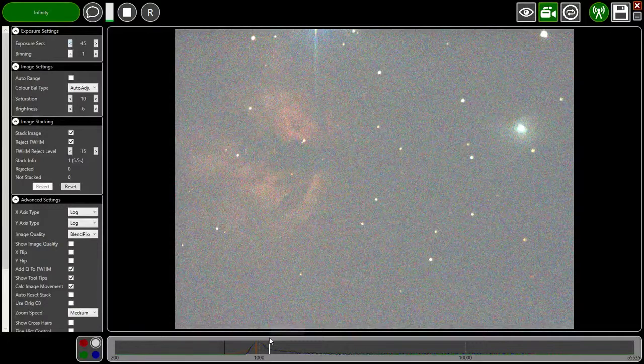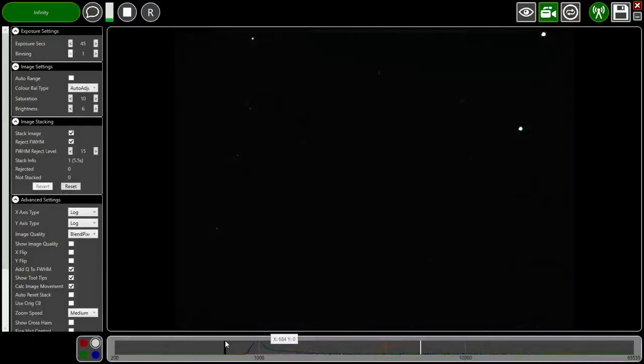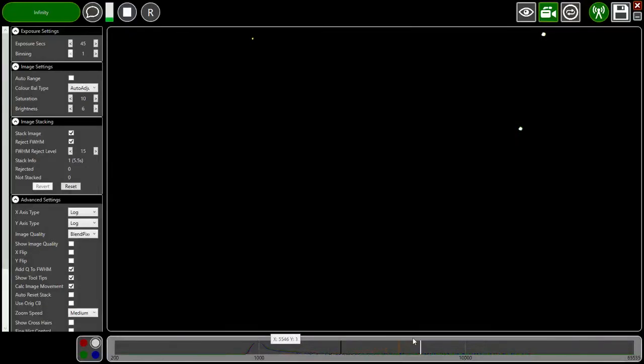Alright, let's get us some good accumulation time. Go ahead and drag these whites and midtones down. Go ahead and scoot our histogram down a bit. Figure out where it's going to get us here.